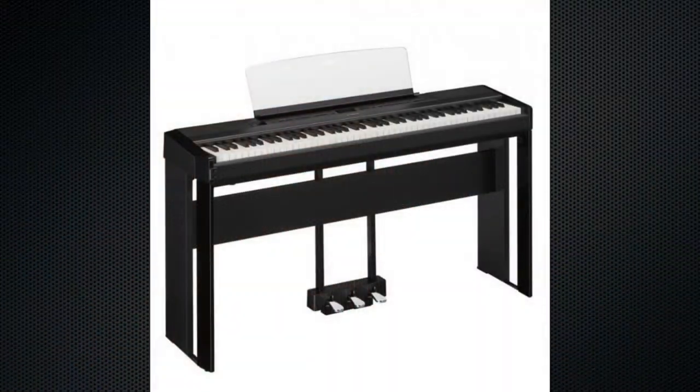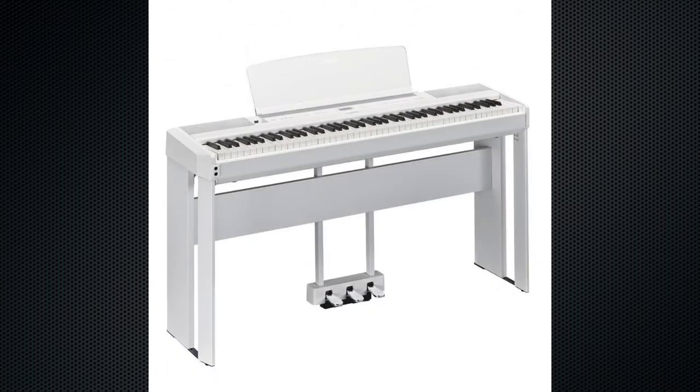Adding the newly designed L515 stand and the LP1 pedal unit to the P515 transforms the portable piano into a really sleek, slim, stylish piano for the home. This looks absolutely brilliant in any place, and it's so much slimmer than a standard Clavinova.